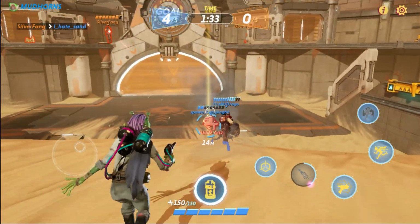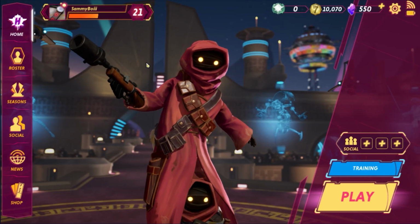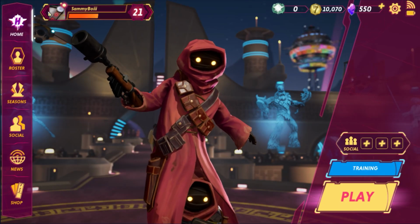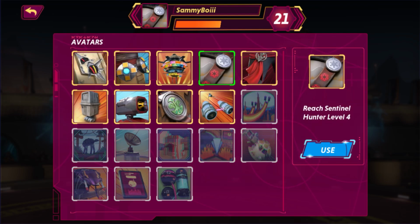We also then got some smaller implementations, like an avatar. So you can now choose essentially your little banner. It says your level and it says your gamer tag, obviously, and then it has a little avatar that you can unlock as you go and choose which one you want to use.